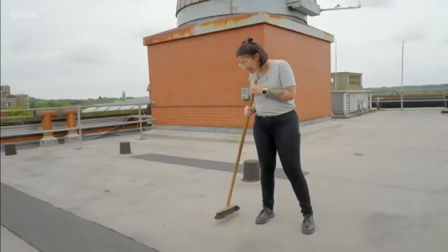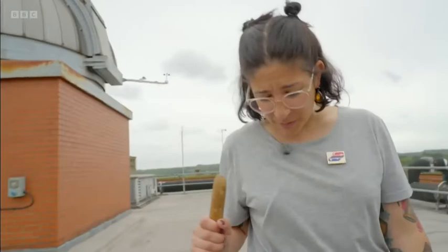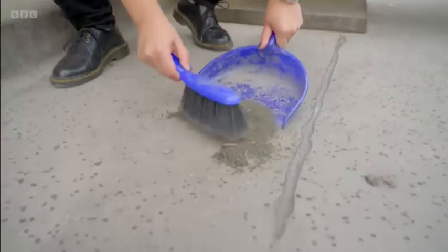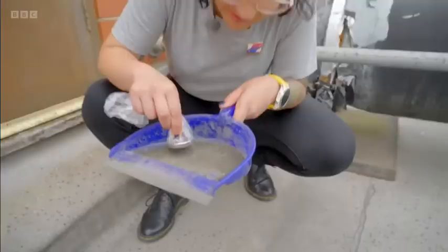So I'm hoping to find some micrometeorites in all this dust I'm sweeping up, but it would take me ages to find them manually. Fortunately, micrometeorites, like their meteor parents, have a really high iron and nickel content, so I can find them with the help of my magnet. So much dust! There must be some micrometeorites in here.